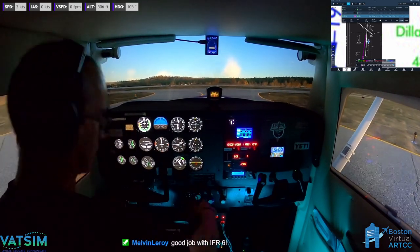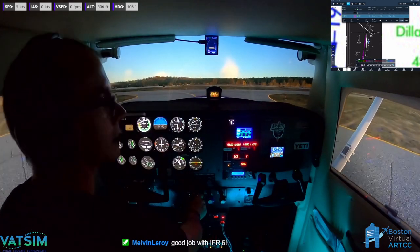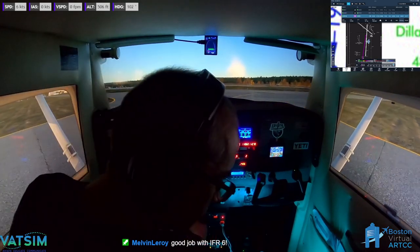320, maintain 270 knots. Maintain 270 knots, Delta 320.